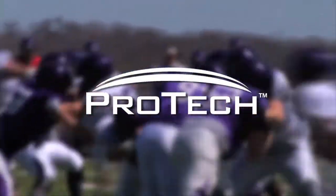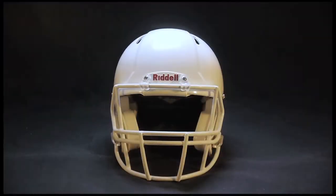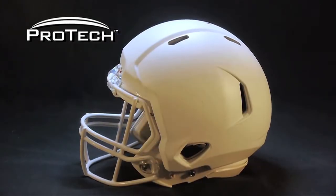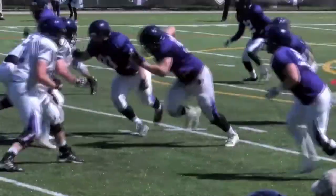I'm Glenn Tilley, Executive Chairman of Defend Your Head. We are proud to have come together to create a product that we call ProTech. The ProTech is a uniquely designed, half-inch thick, specially formulated polyurethane cover that is designed to mimic any shape of any helmet. It will absorb and dissipate the impact whenever it occurs around the circumference of the helmet.